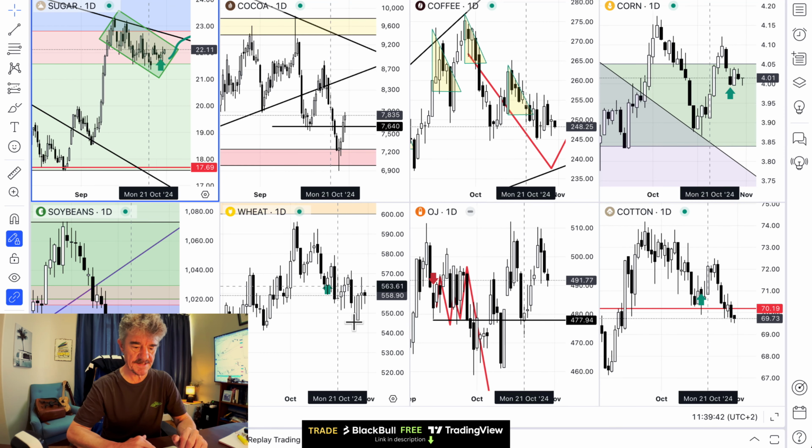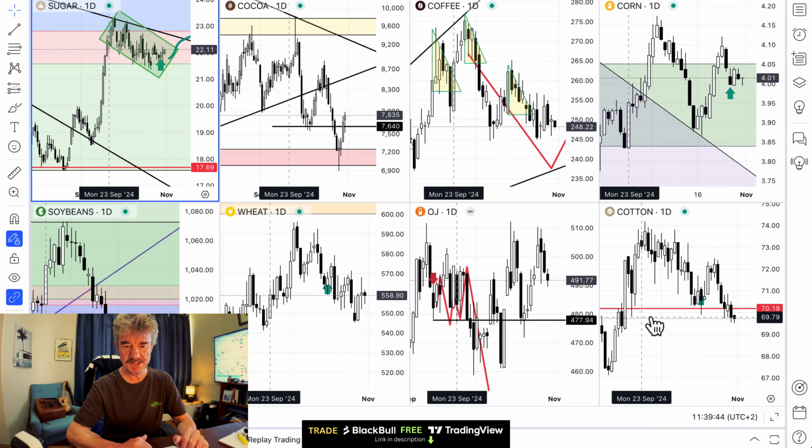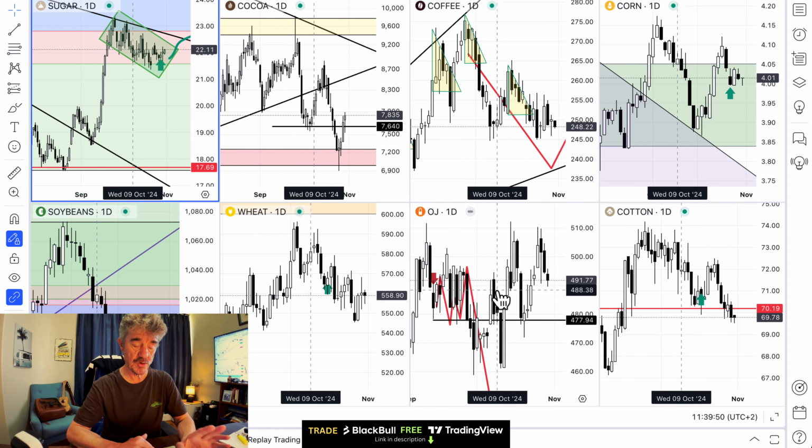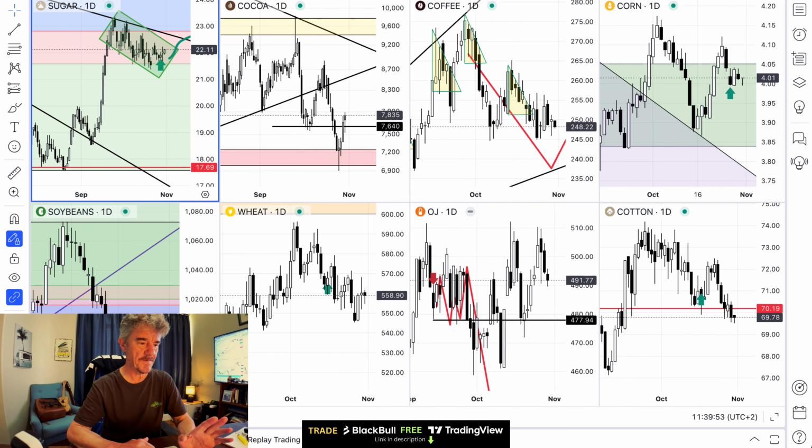We're long on wheat. That's just bumped up a little bit again. We're also long on cotton and corn. So all of the staples and the softs and the grains we're sort of going long on. And we're also short on orange juice, but that's not really moving very much at the moment.